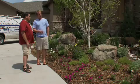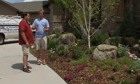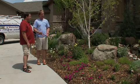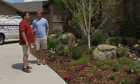If you just use all one type and size of rock, it's just going to look like a trough. So our whole goal is to make it curve and drop and look like it's naturally going around boulders. Right. And it's always been here, and we built the house around it. Exactly. Well, you pulled it off beautifully.